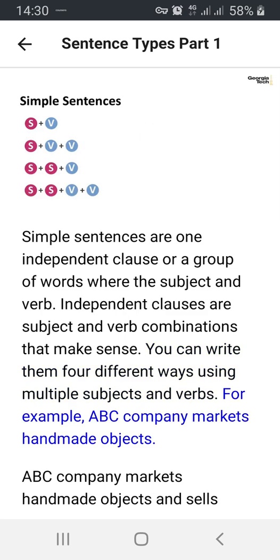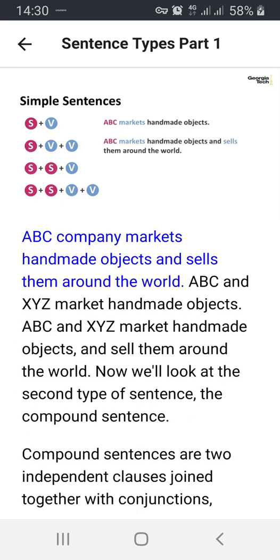For example, ABC Company markets handmade objects. ABC Company markets handmade objects and sells them around the world. ABC and XYZ market handmade objects. ABC and XYZ market handmade objects and sell them around the world.